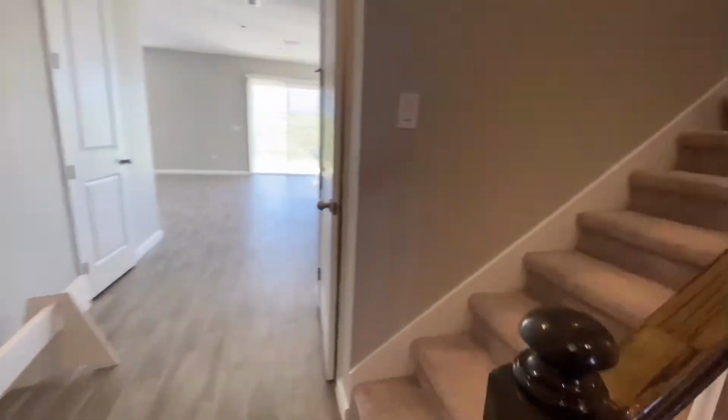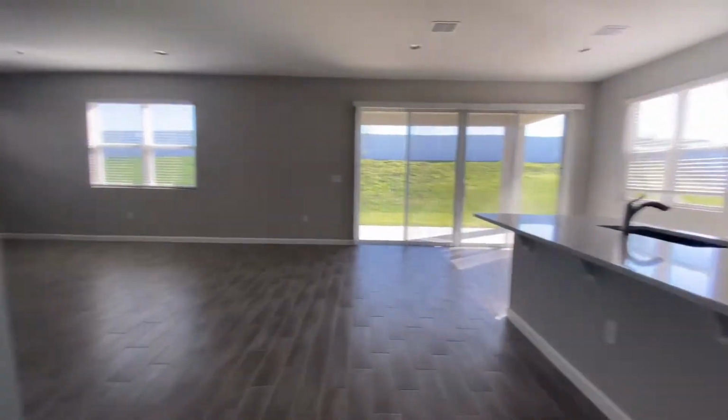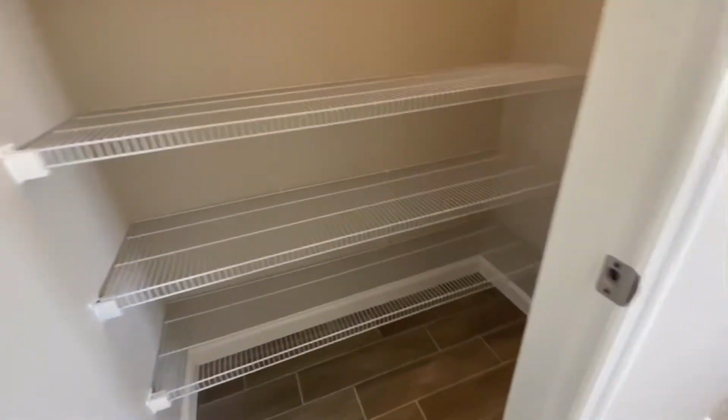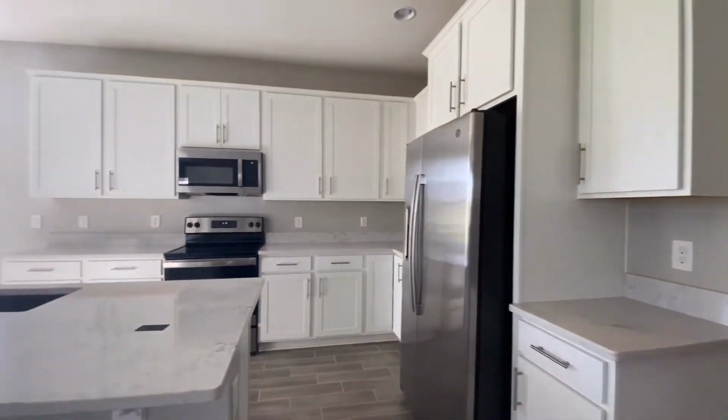We'll check the upstairs in a second, but storage space right here goes all the way back. This is it. Okay, that was the light inside. This is going to be the pantry for the home. Great size as well. And this is a beautiful kitchen.